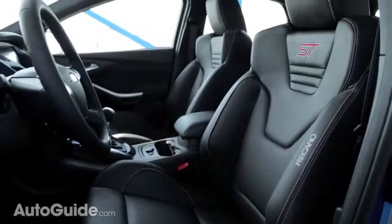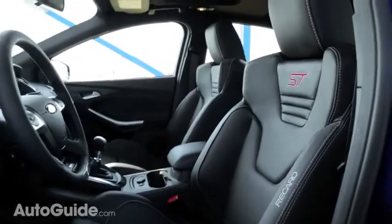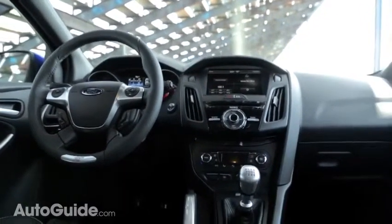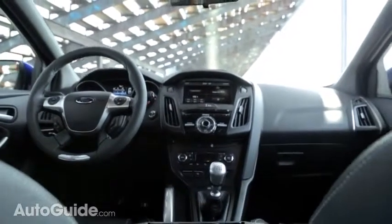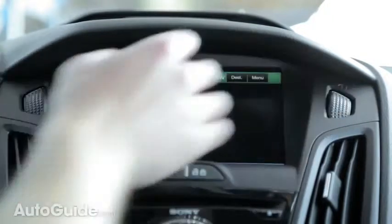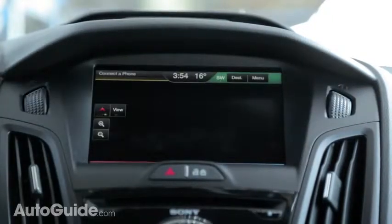An option that must be selected in the Focus ST are these excellent Recaro seats. They really just hug you in and offer excellent support in the corners. The steering wheel in this car is also excellent. It is small and provides a lot of thick grip right where your hand should be. And of course, this vehicle has My Ford Touch, which still sucks. But in a vehicle like this, why play with the radio when you can play with the throttle?